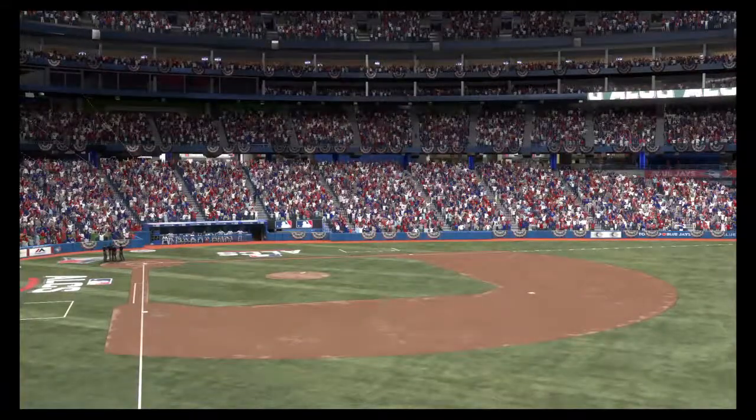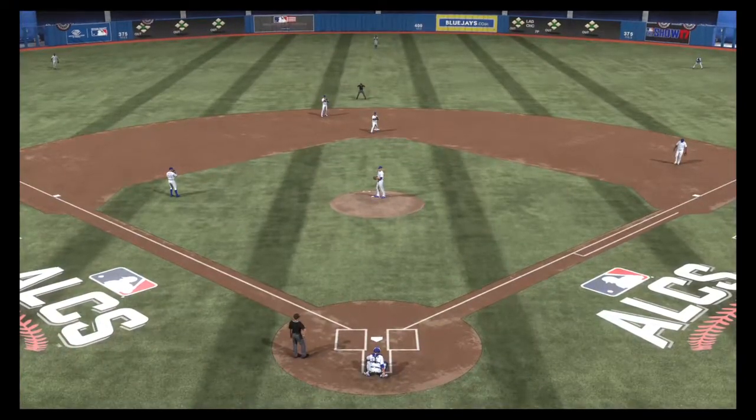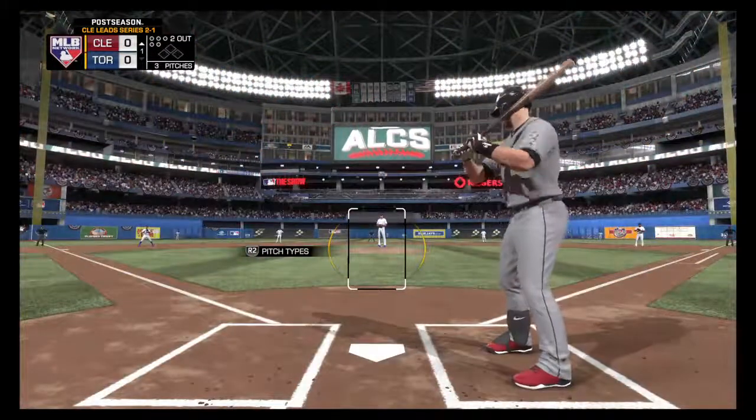Well, Matt, last game he pitched six full innings. He looked like he had good stuff. He didn't get a decision, but he gave his team a chance to be in the ball game. I look for a similar performance in this game.